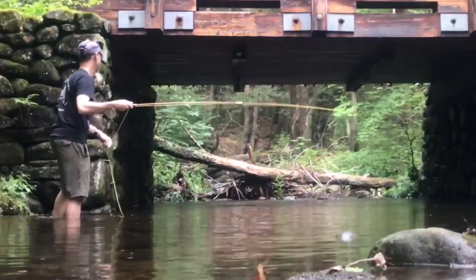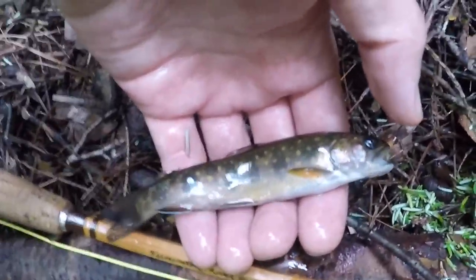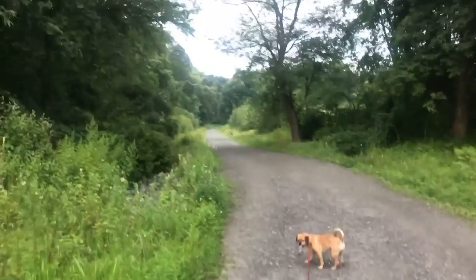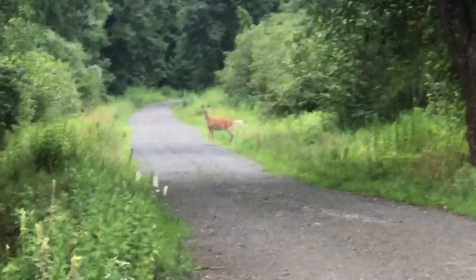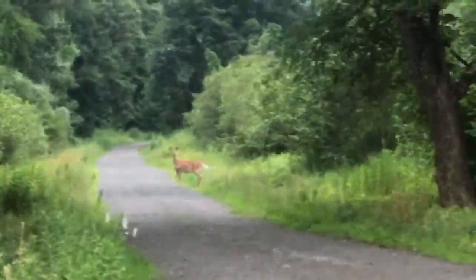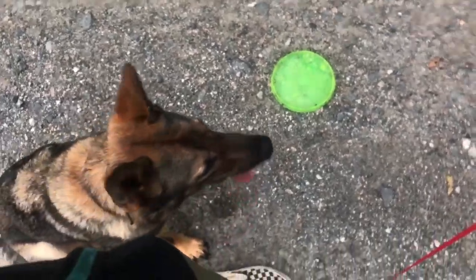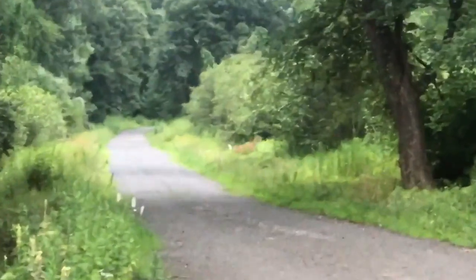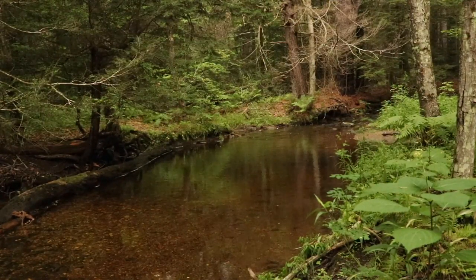A good one. Found this really nice run right here. It's starting to thunder, a little bit of rain coming down. I'm gonna try and hit it real quick. And here comes the rain.